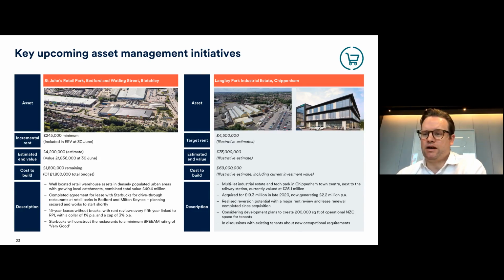On the right-hand side, we have another scheme we're trying to develop. But again, maybe just briefly step back on this asset. So this was another asset we acquired in December 2020.